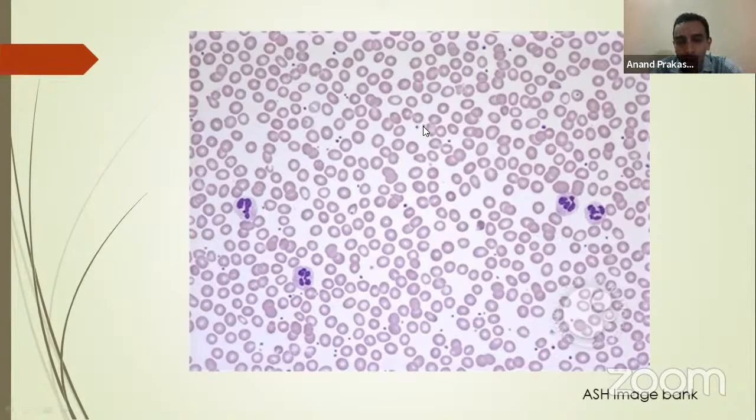So when you see a peripheral smear, any pathologist will tell you that looking at the overall pattern is very important, at the right place in the slide. Remember that when you put a drop of blood on a slide and spread it out, it will have one area with a lot of blood, which is called the head, one area in the center, which is called the body, and one area which has very thin blood, which is called the tail. So the peripheral smear has to be read in low power, medium power, and in oil immersion, high power, at just the junction between the body and the tail.